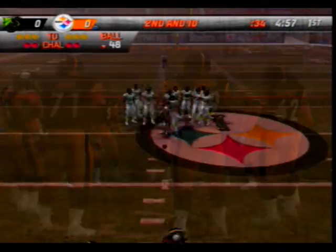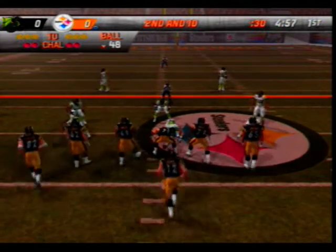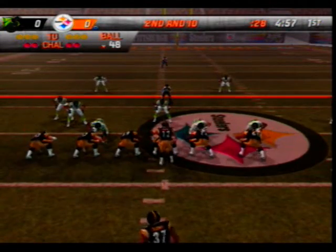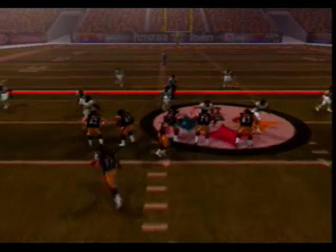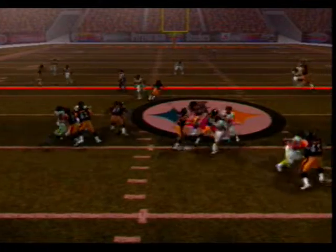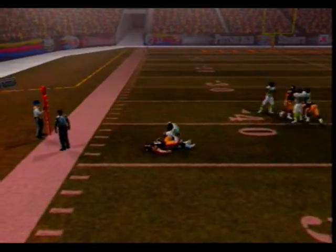Second and 10. Ball on the 48-yard line. Lewis, the lone back. Watson, in motion. Here comes the blitz. With the pass, hits his tight end who's wide open. Alford records the stop at the 43.